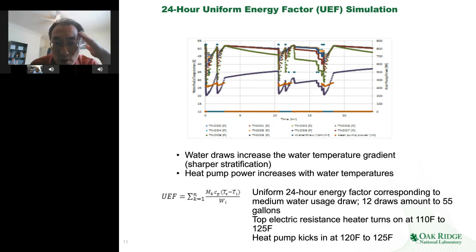Okay, putting this model together, with strong interaction and quasi-steady state simulation, this presents how the temperature profile and the heat pump power consumption change in a 24-hour UEF, uniform energy factor, simulation. I'm sorry that it's a little bit too busy, but this plot shows the temperature variation of the 10 nodes, as the water tank is discretized into 10 nodes from the top to the bottom. You can also see the water draw moments. The blue spots indicate when the water draw starts, according to the UEF medium flow draw.